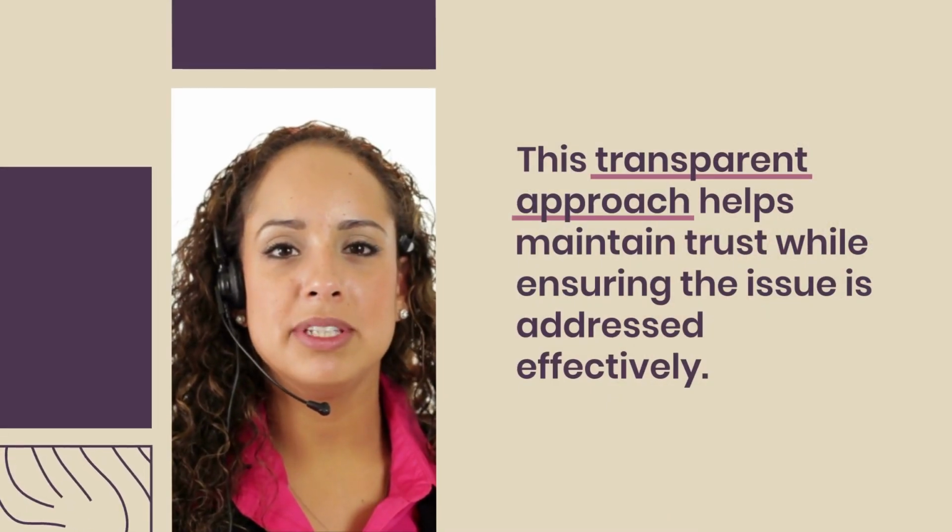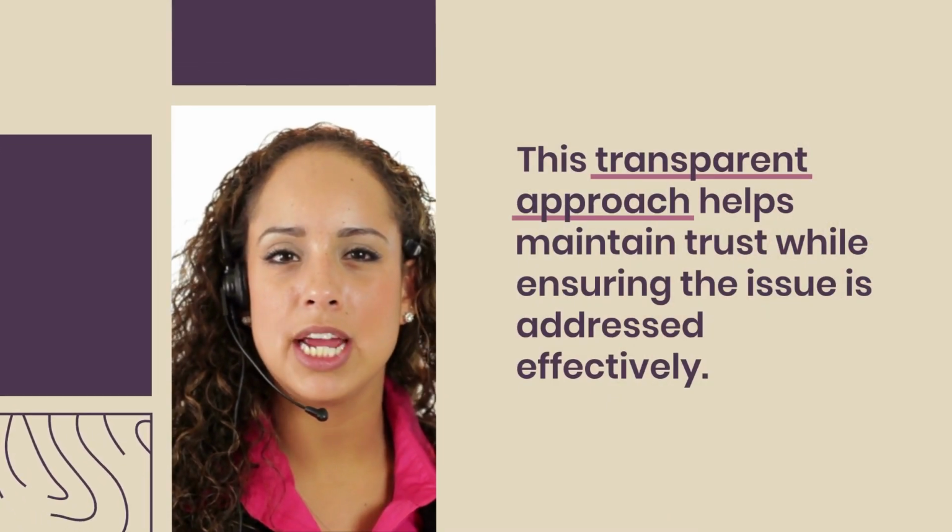This transparent approach helps maintain trust while ensuring the issue is addressed effectively.